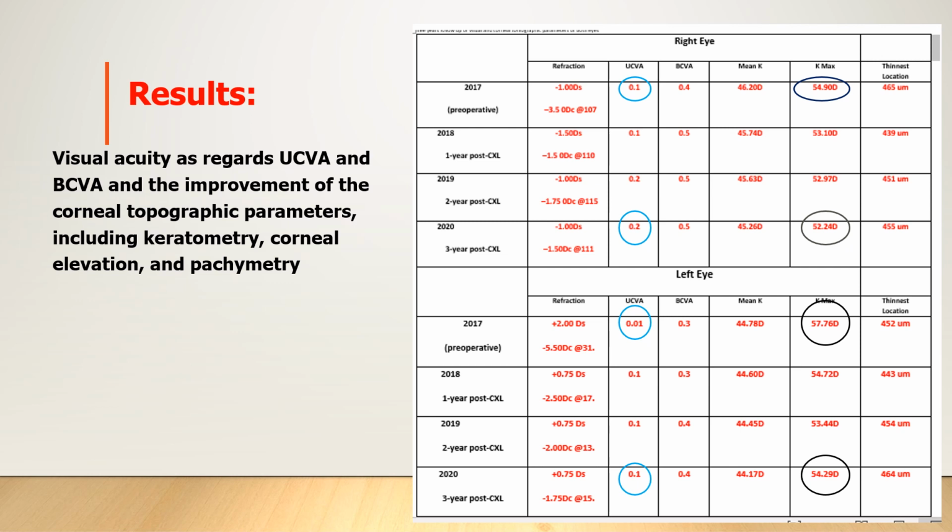Results: visual acuity, as regards uncorrected visual acuity and post-corrected visual acuity, both are improved, together with improvement of corneal topographic parameters including keratometry, corneal elevations, and pachymetry. In this table, we can see the refractive and topographic improvement in both eyes throughout the 3 years. Here we can notice that uncorrected visual acuity and post-corrected visual acuity improved in both eyes.